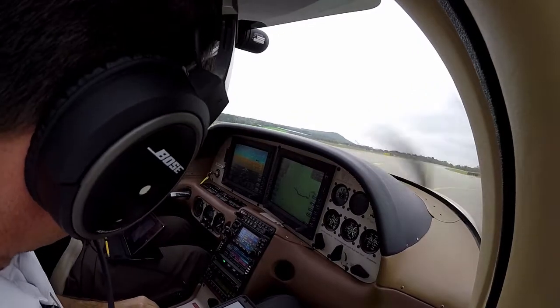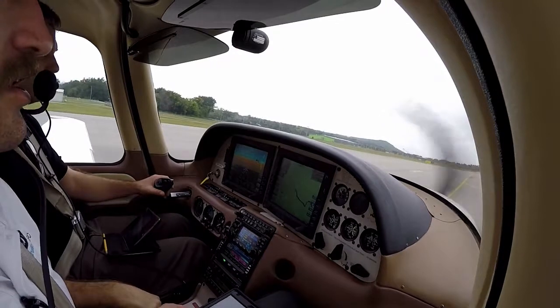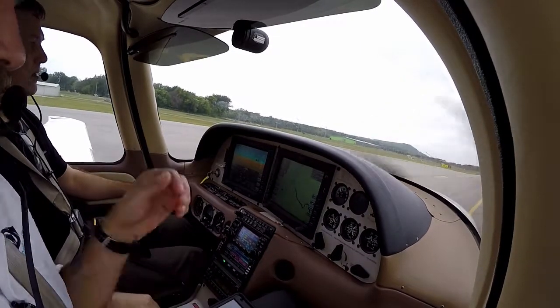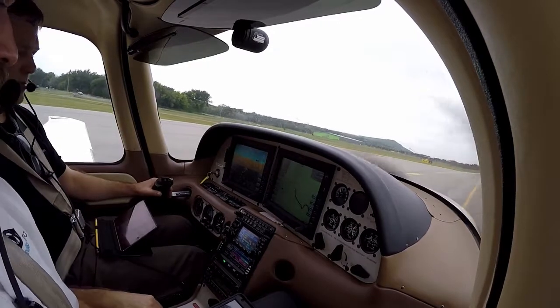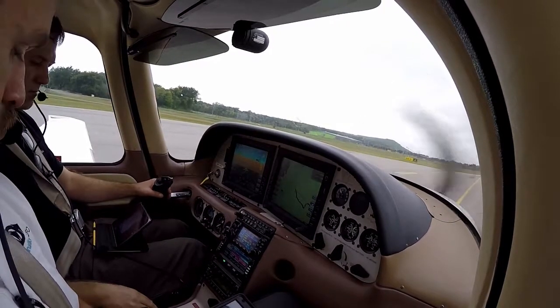I can move this back. I was trying to get that airflow going. I don't know if you want this back down or not. That thing's not coming on, is it? It may not be plugged in. So let's see. Lights, camera, action. Flaps, mixture. Pump.